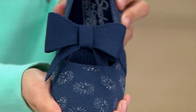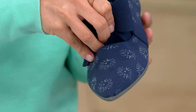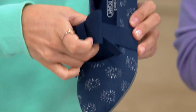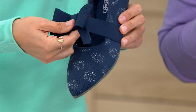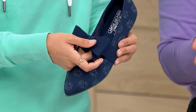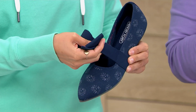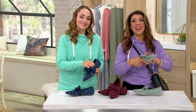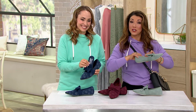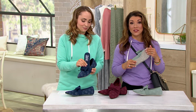Exactly. Yeah, exactly. And then the upper strap all has stretch. So this band right here is completely elasticized. So it moves and grooves with you. If you have a high instep like I do, that's going to give you that great comfort. Your foot changes throughout the day. It'll feel really good. And what you are stepping on is that air-cooled memory foam that Skechers does so well. You get that immediate cush where it contours to your foot. And then you do have a nice rubberized sole as well.